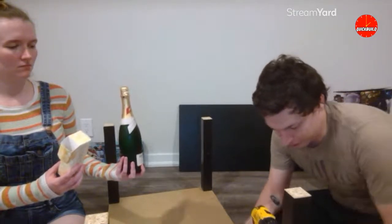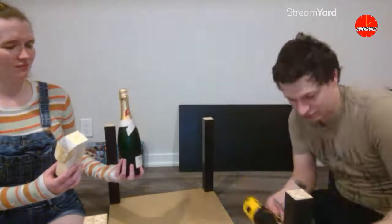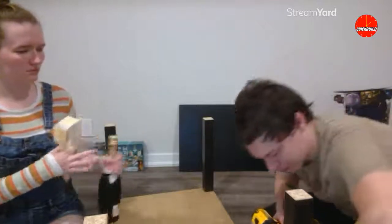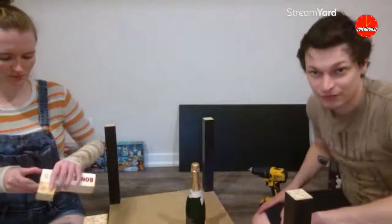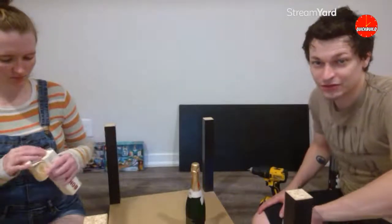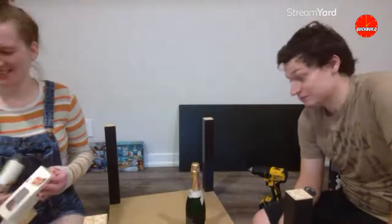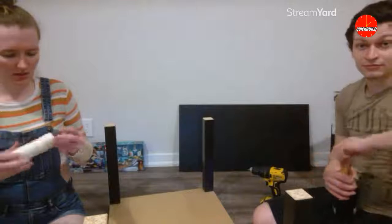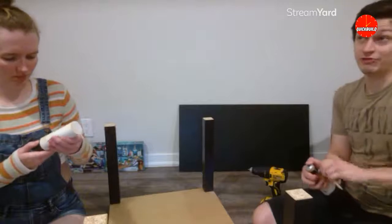This drill bit's working well. That's okay. It's fine. IKEA. The screws only strip a little bit. Just stripping the screw a little. I guess that's okay. I know. If your Lego never required a drill, clearly you're doing Lego wrong. It's okay, you can figure it out. I know how to open a bottle of champagne.